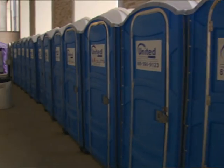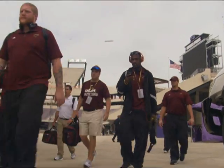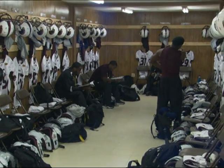We're moving 100 porta potties in. We're moving in temporary concession stands. We've got a temporary visitors locker room that we're using. Plus, more than half the stadium on game days is running on temporary power. So we're running on these gigantic generators like you'd see being run to run a rock concert. And so those things fire up about 7 o'clock on a Saturday morning, and away we go.